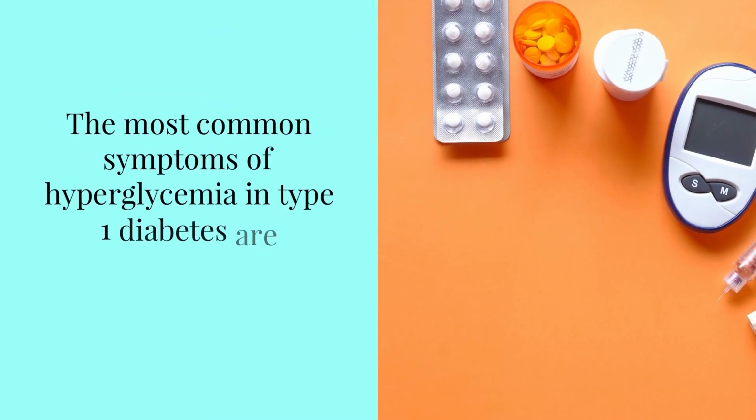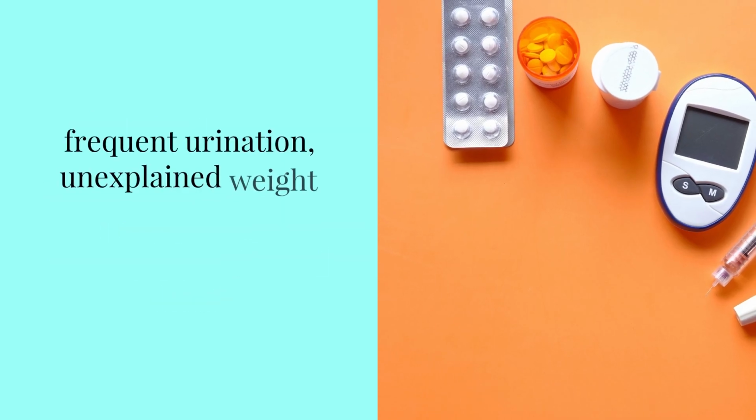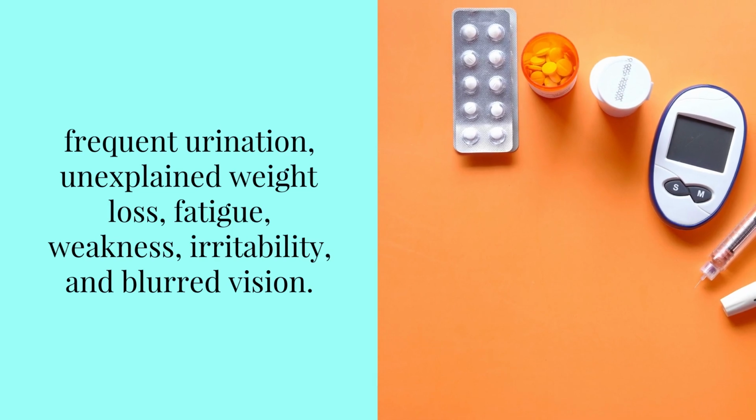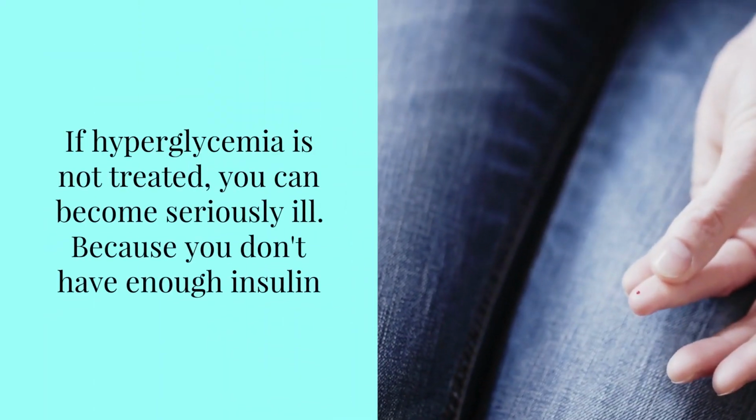The most common symptoms of hyperglycemia in type 1 diabetes are excessive hunger and thirst, frequent urination, unexplained weight loss, fatigue, weakness, irritability, and blurred vision. If hyperglycemia is not treated, you can become seriously ill.